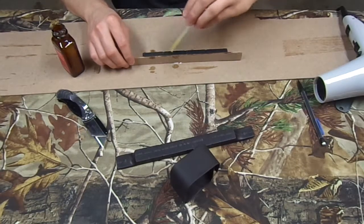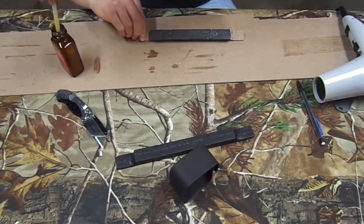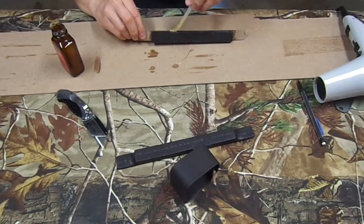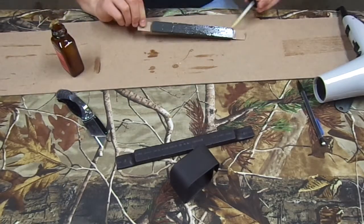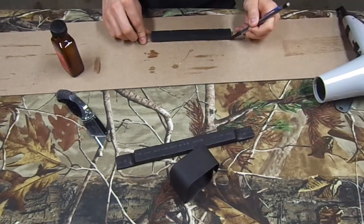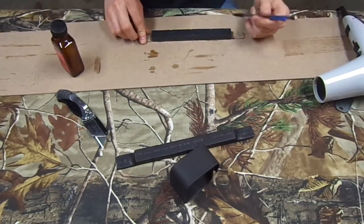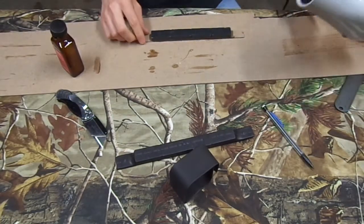Alright. I'll just go ahead and do this side here, this back side. And it's kind of falling on me. Okay. I'm just going to take my pencil here and reset everything to the center. Just like that. We'll take a hair blower and do it again.